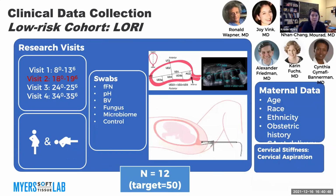So with these research methods, I have involved many clinicians at the medical center. I'm in the middle of collecting clinical data for a low risk cohort I'm going to call LORI. We see them at 4 time points in their pregnancy. We're recruiting 50 women. At each research visit, we do an ultrasound scan for the maternal anatomy. We take a cervical stiffness measurement, and we also take swabs of their cervicovaginal fluid to work with somebody in microbiome and do an omics analysis as well. And of course, we collect maternal data from their electronic medical record.